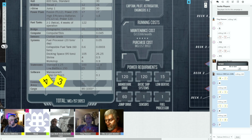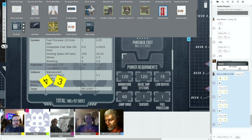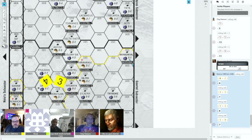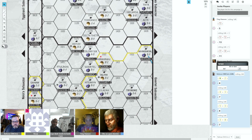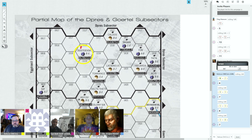Dostoevsky is a habitable world, but its environment is harsh. Let me find that planet. Up there in 1118. Yep. So the rumor that you hear is that it's got a harsh environment, but other than that, it's habitable, and they're surprised that nobody has tried to colonize that planet.